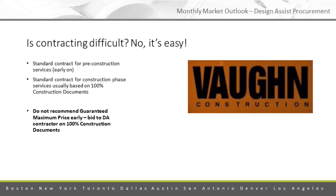And I'll use MEP as an example first. So generally for our MEP partners that we bring on board, we're going to be doing it earlier, like maybe early DDs, schematic design, something like that. We'll issue an agreement for pre-construction services, very similar to how owners do with construction managers. And then we will issue an agreement for construction phase services much later in the process. And I would tell you 9.5 times out of 10 based on 100% CDs.